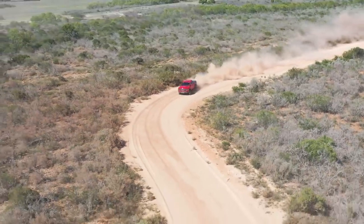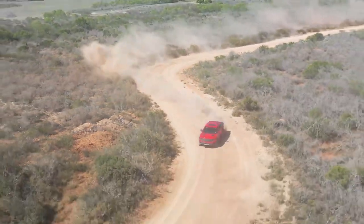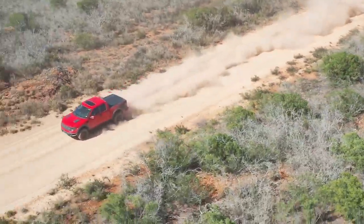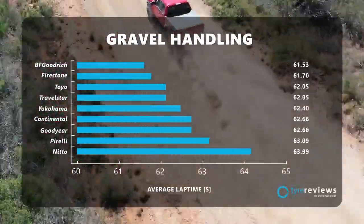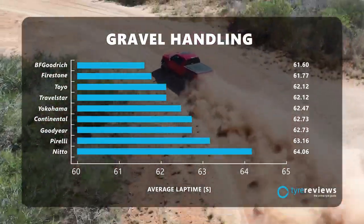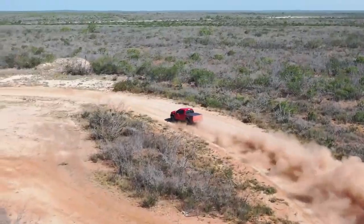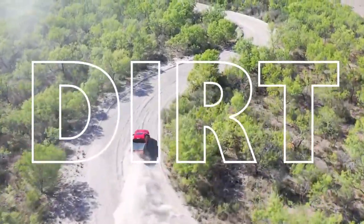The BFGoodrich is an off-road brand, and it really showed in this test, as the BFGoodrich was the best sublimit. The Toyo was very good, but the BFGoodrich was the best. It had the best progressivity, the best controllability when you were sliding, and it had the most grip because it provided the fastest lap time. So if you live at the end of a gravel driveway and you want a mild all-terrain tyre, get the BFGoodrich.